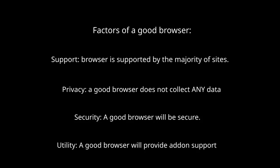A good web browser will ship with things like add-ons or extensions, so you could add things like a KeePass add-on. That's a big one. And then maybe even some customization features.